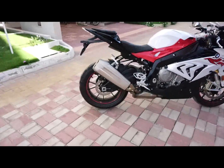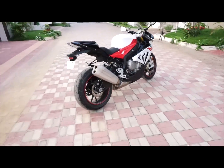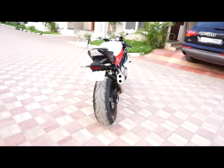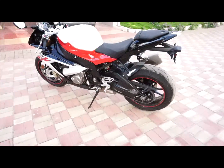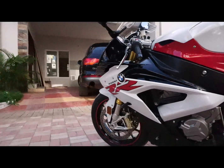Right now it's running the stock exhaust, but pretty soon, guys, we're going to have that changed, and you'll love it when we put the new exhaust on the bike. It's going to make you guys go crazy. Wait for it. I won't show you now, maybe in another month's time, once the exhaust is on. Just going to show you guys how it looks.